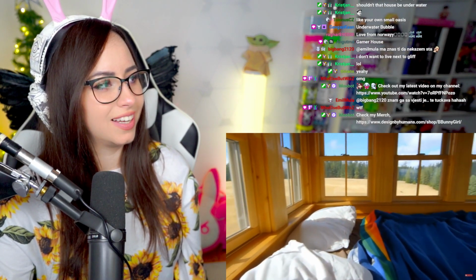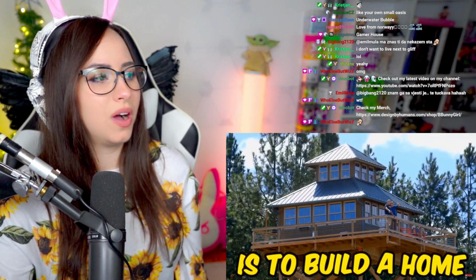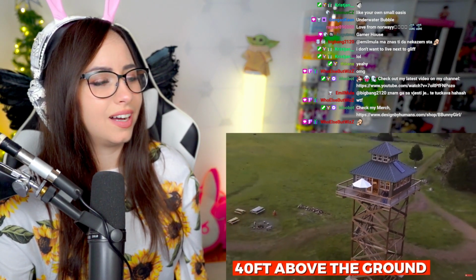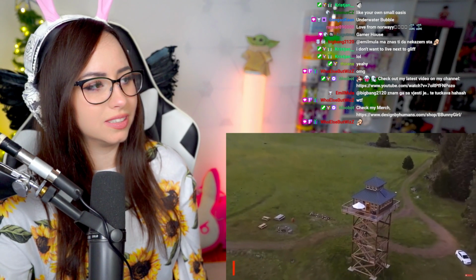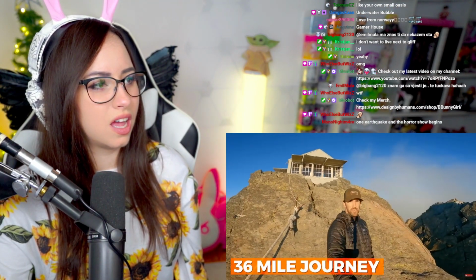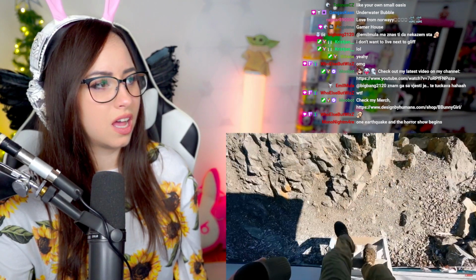Turns out the best place to get that picturesque view is to build a home 40 feet above the ground on top of an old watchtower. I love the wooden style. This insanely remote home will have you making a 36-mile journey by bike and on foot just to reach the peak of the mountain.